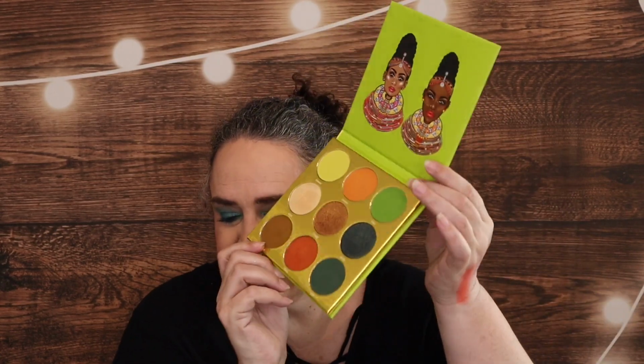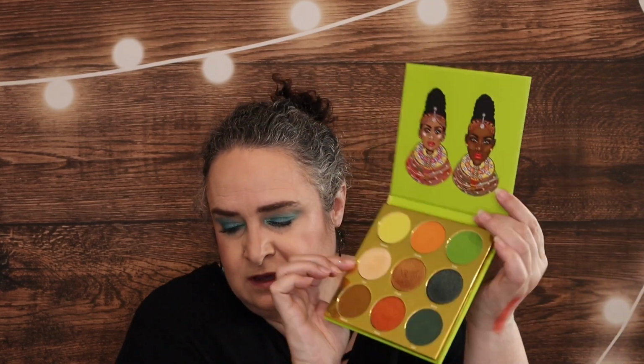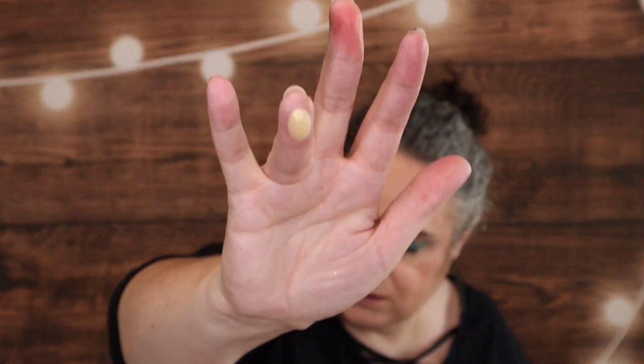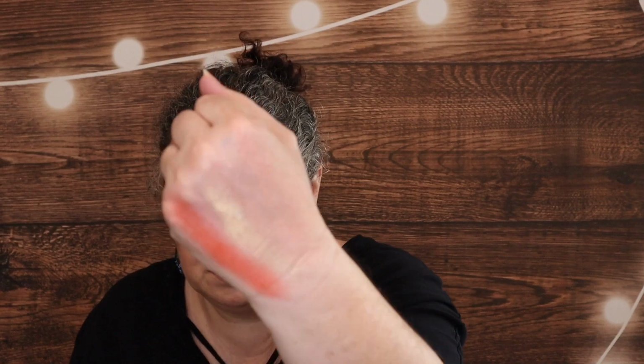This is one of my favorite ones, the Taupe Palette. It's just everything and all that. Love it more in the fall. This is almost like a mono. This one is almost like a duochrome. Kind of got like a yellow and green and even almost like a tan in it a little bit. It's just pretty.